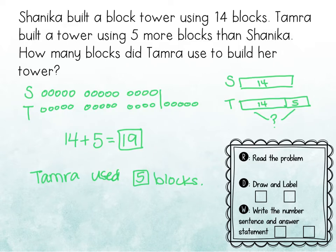First graders, you probably have a picture that looks like one of my pictures. Now let's check for RDW. Do we have drawings? Check. Do we have labels? Check. Do we have a number sentence? Check. Do we have an answer statement? Check. Now we need to check and see if our answer is reasonable.